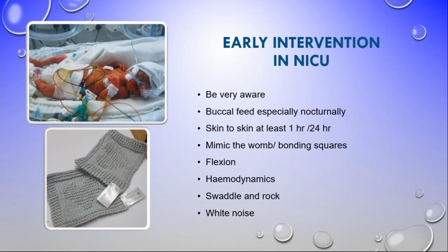These cannot be made from wool. They need to be cotton. We ask for two different textures because that helps with sensory development. Flexion is important. This baby's definitely not flexed. Check your hemodynamics and make a change. Swaddle and rocking is important.